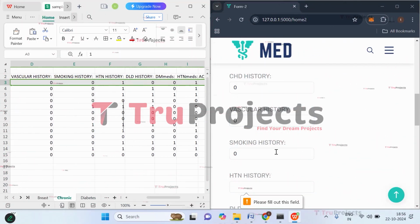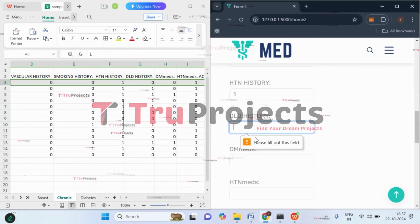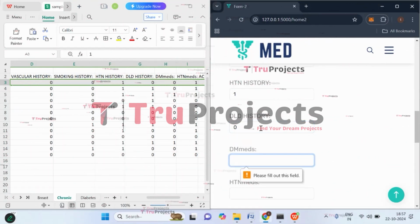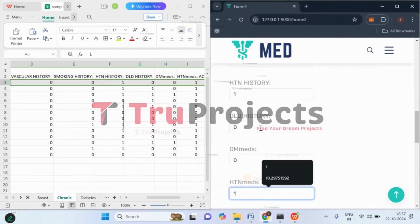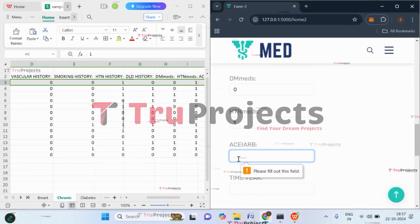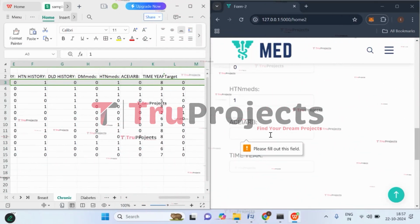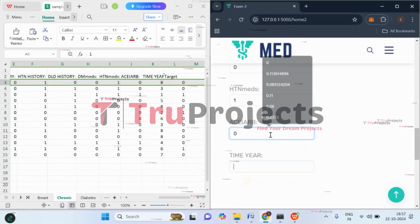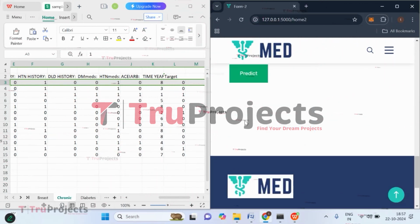Coming to HTN history, it is 1. Coming to DLD history, it is 0. DM meds is 0, which means he has not taken any diabetes related medicines. HTN meds, yes, he has taken HTN medicine, so that is why we have given 1. And the next one is ACEI/ARB, it is 0. And the next one, time year, is 8 years. Now let's click on predict.